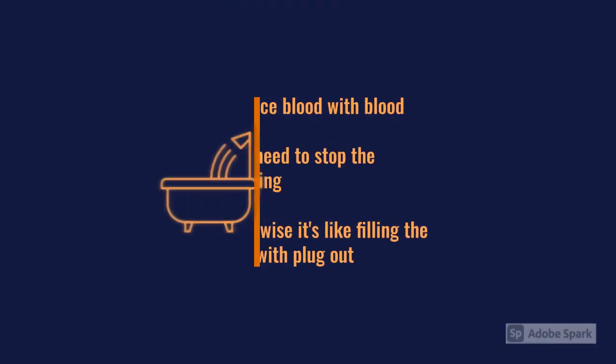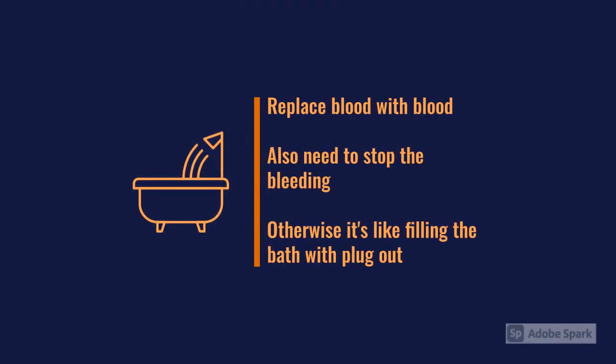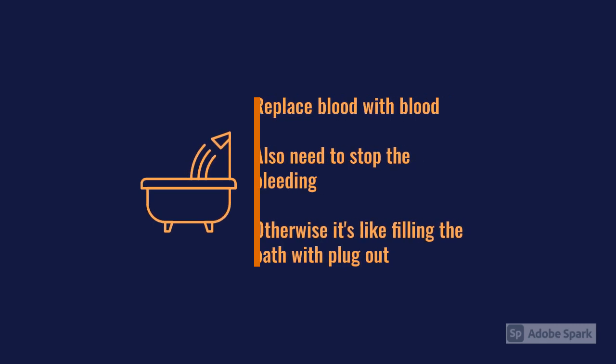And so thinking about that, that's a replacement strategy. And then we have to think about, again, we talked about this in a previous podcast. If you don't stop the bleeding, in essence, you're filling up the bath, but the plug is out. And so you need to find the reason for why that patient is bleeding whilst activating the major obstetric hemorrhage protocol. The most common thing, as we said earlier, is uterine atony.